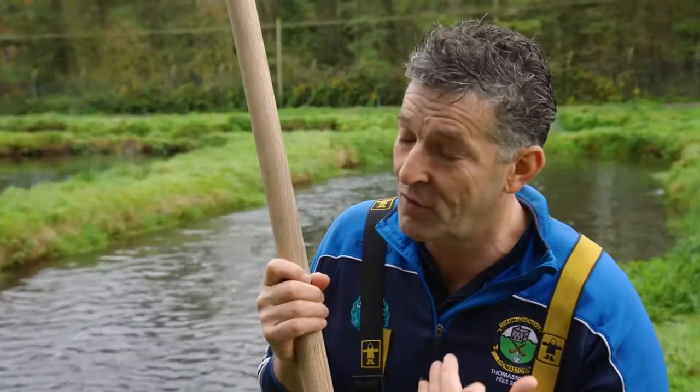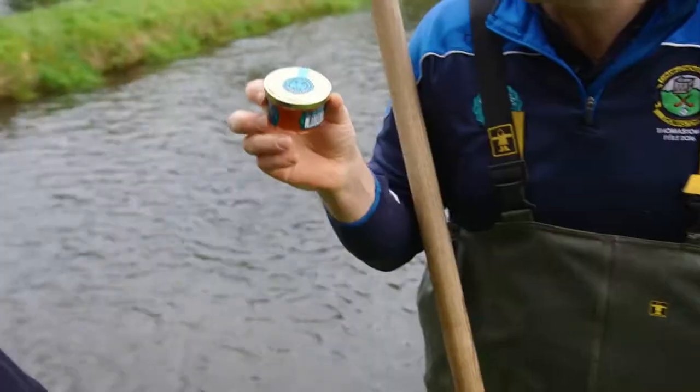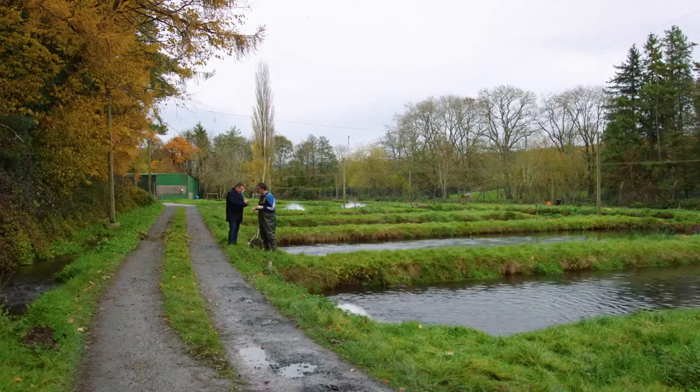I gather you've used it yourself, Neven. Absolutely, yeah. It was voted the chef's favourite at the Blas na hÉireann Awards recently. That's a nice award to get. For many years, this is a product that we were discarding and maybe had no value on. Look at this. It took about 2.5 years to develop.